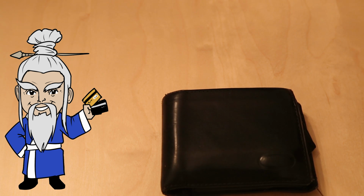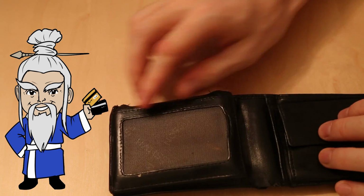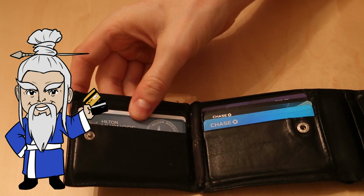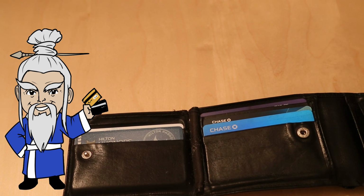So basically these are the credit cards I've been using at the end of 2016 and will continue to use into 2017. Obviously I've taken my driving license and everything out, but right now I'm carrying around with me 6 cards, 4 are credit cards, 2 are debit cards, and I'm going to tell you why.